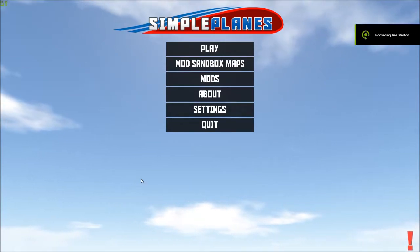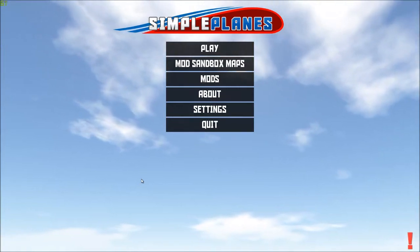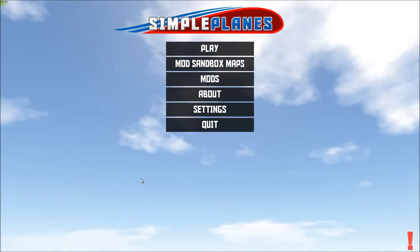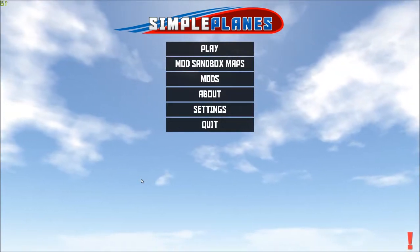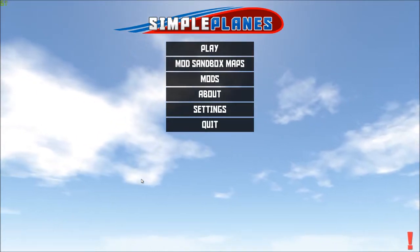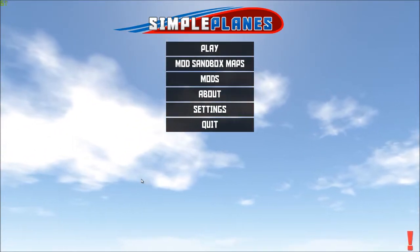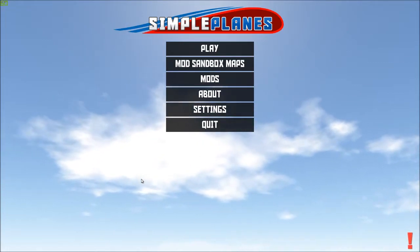Today we're going to be having a look at a few VTOL, which stands for Vertical Takeoff Landing Aircraft, that have been made by members of the community. Today we're going to be looking at the Dornier 31, the Dornier 29, the XFY Pogo, the AgustaWestland 609, the Yakovlev 38 Forger, and the F35. So, I hope you enjoy.